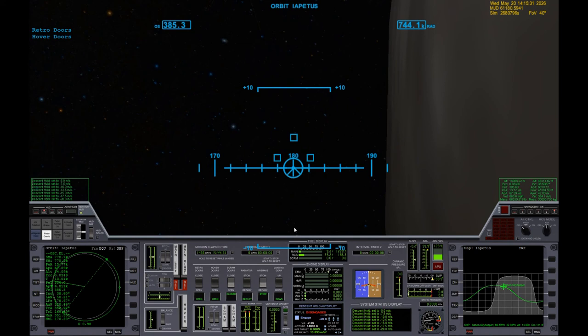Okay, we're at altitude, 385 meters per second. That's exactly what we were expecting. There's nothing to write down on the maneuver spreadsheet at this point because it's treated as a single burn. So we're going to quick save. And here we go. Landing burn, active.